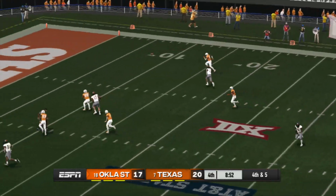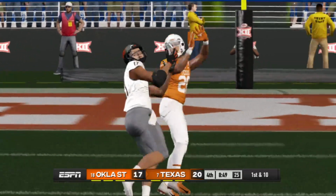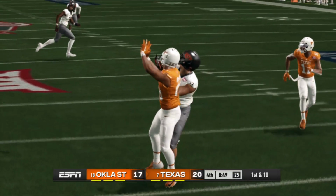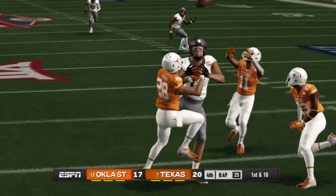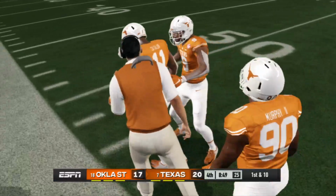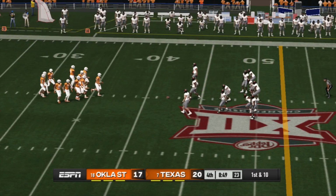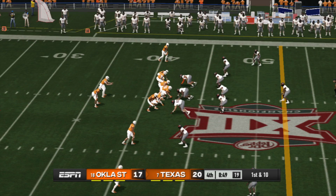He heaves it deep. Almost intercepted. There's a missed opportunity by the offense. So we're early in the fourth quarter, still a lot of football left, but in a game this tight, every possession is going to make a difference. Texas is up by three.